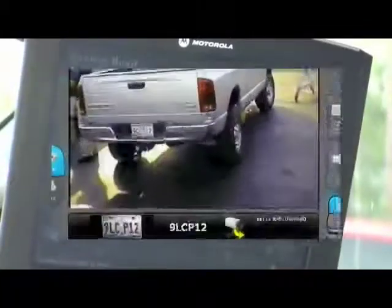The system that we have consists of two cameras that are mounted on the top of this vehicle. Those cameras are automatically reading license plates as we pass vehicles. That information is then being transmitted back to this laptop that we have in the vehicle, and it's being checked via the AutoVu software against a stolen vehicle database.